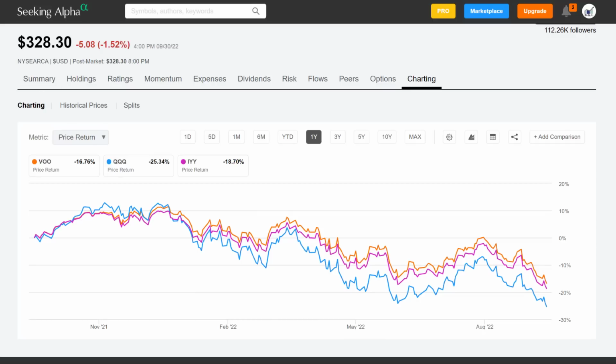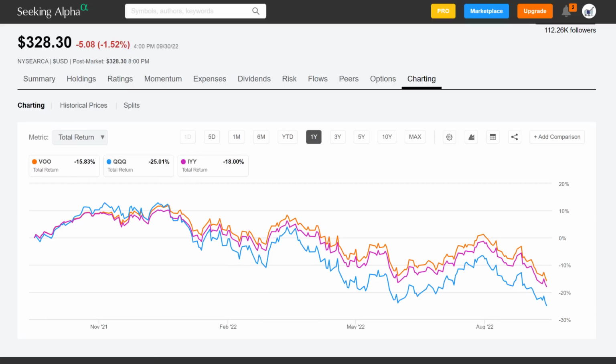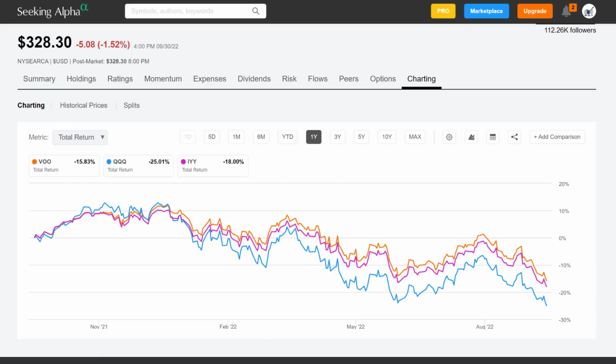So let's compare my portfolio with the overall market, with the S&P 500, the NASDAQ, and the Dow Jones indices. Right here, we're looking in Seeking Alpha at the price chart. Let's look at the total return. The total return is with the dividend reinvested. The total return on the S&P 500 over the last 12 months is negative 15.83%.